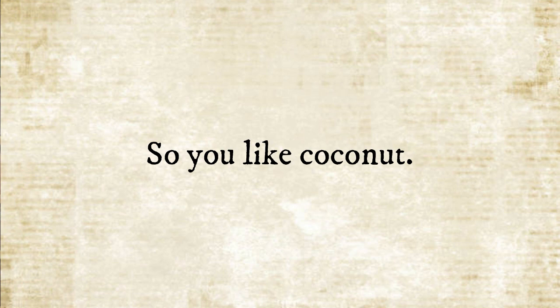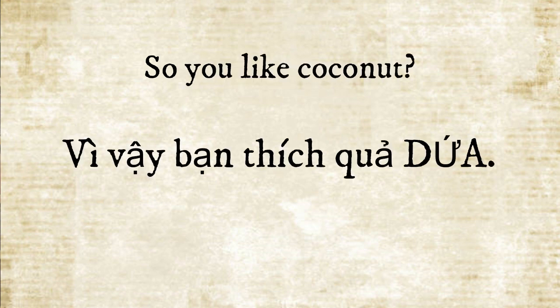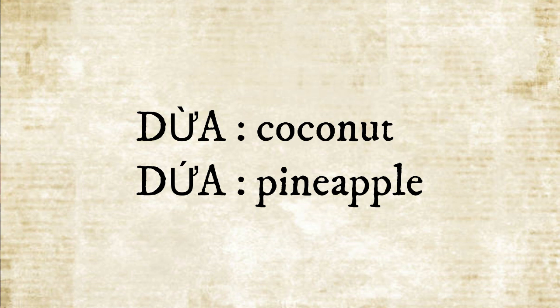A question mark indicates that the last part of a sentence has to rise. Take a sentence like, "So you like coconuts." It can be a question when you pronounce it like, "So you like coconuts?" But if you do that in Vietnamese and you pronounce "Vì vậy bạn thích quả dứa," that's not the same as "Vì vậy bạn thích quả dứa." It doesn't become a question, you only change the fruit from coconut to pineapple. Sorry for my Vietnamese, I still have to learn it. The functional use of breathing and tones in this way is something Vietnamese need to get used to.